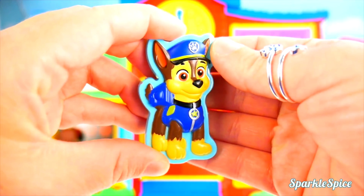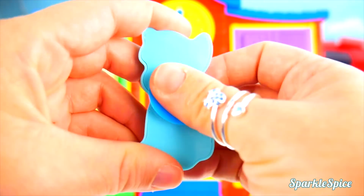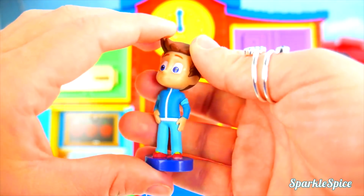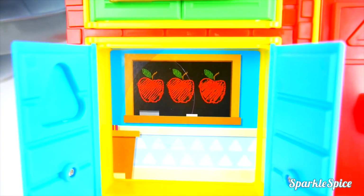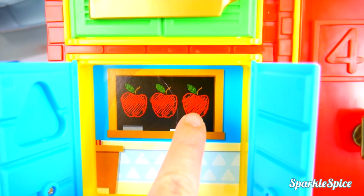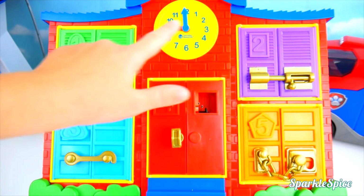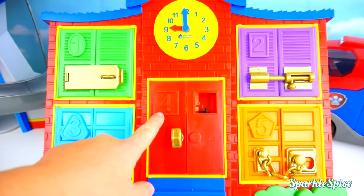More blue behind our blue doors. This is Chase. And it's a stick-on Chase. We also have Connor, and he's wearing blue. Behind our blue number 3 door, we have 1, 2, 3 red apples on the chalkboard. Now close our blue doors and lock them back up. We did 1, 2, 3. What number is next? It's 4.